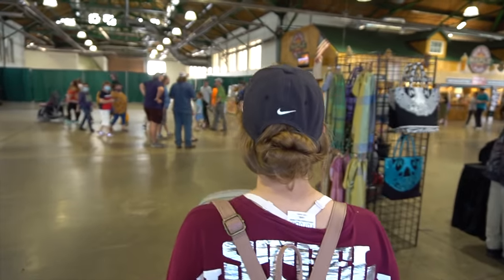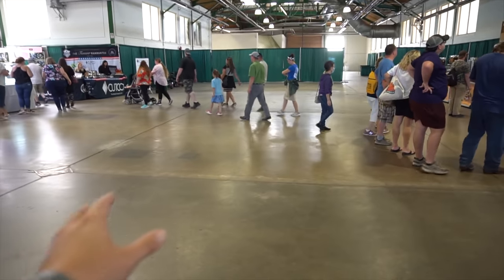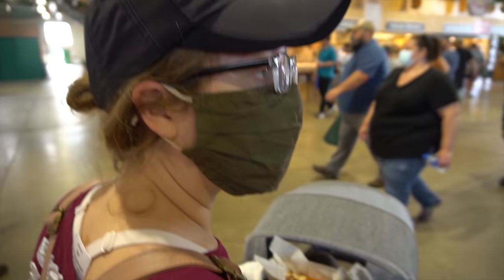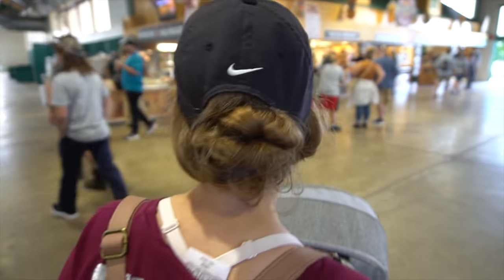Yeah, normally it's like shoulder to shoulder in here. There's some more vendors over here to the left, but normally all of this area would be filled with 4-H exhibits or vendors. You know what they do sell sometimes at the fair? What? Mattresses. That's in the other building. Yeah, I know, but I'm saying, yeah. Well, get a chance.